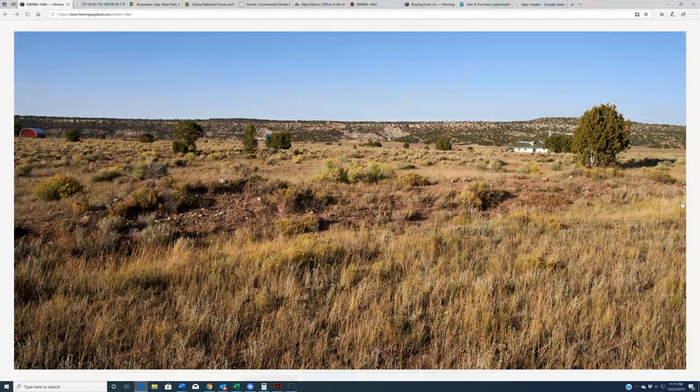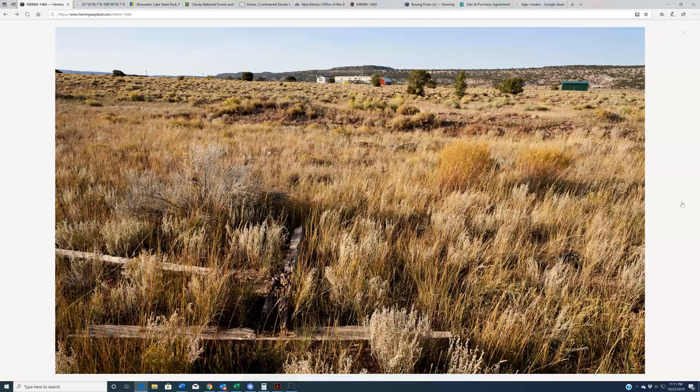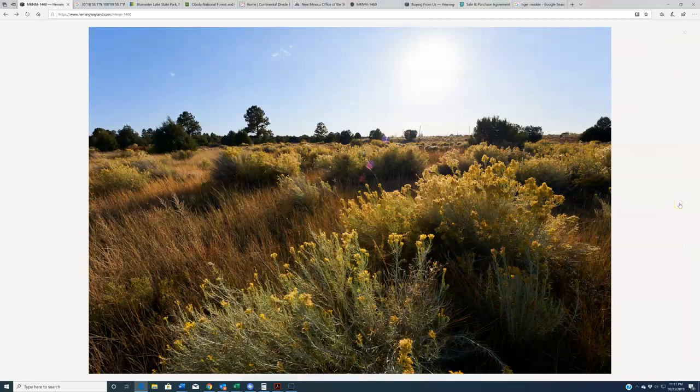I'm sure there's probably a local scrap dealer out there who will come and retrieve all this from the yard. Or you could use it for yourself, as I said. Anyway, as you can see, this is a pretty picturesque region. As noted, nice flat buildable land. Anyway, let's talk about zoning out here.